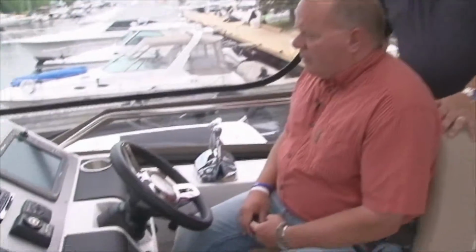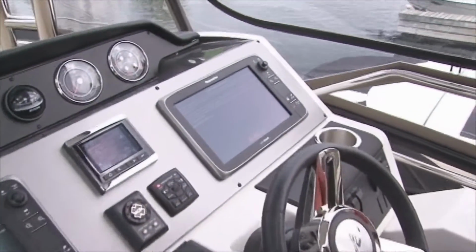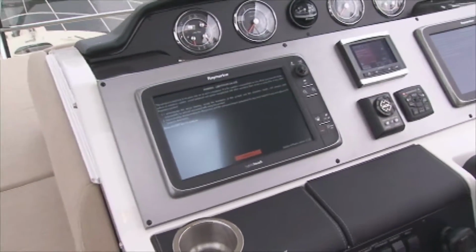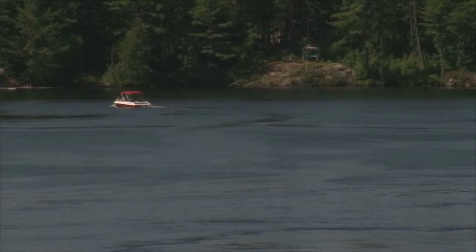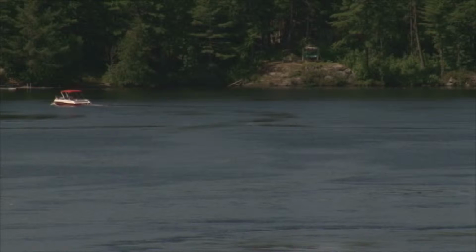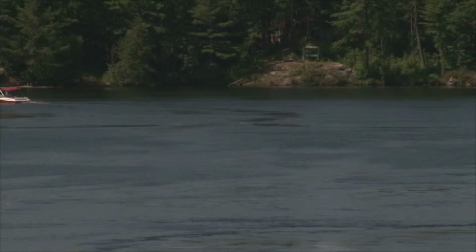In front of you, nothing makes it easier than having dual screens. We have dual Raymarine chirp plotter radar screens. When you get up here in Georgian Bay, Thousand Islands, when you have beautiful places to see, there's lots of islands and different markers. Now you can have one zoomed in so you can see exactly where you are, and one zoomed out to give you the bigger picture of where you're going. The other nice part is you can have one as a radar, the other as a chart plotter.